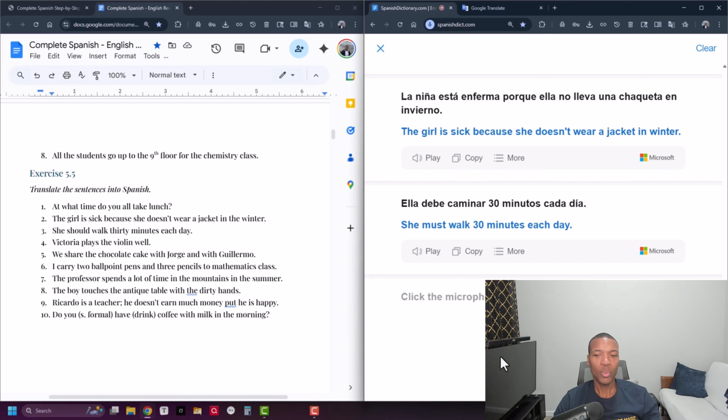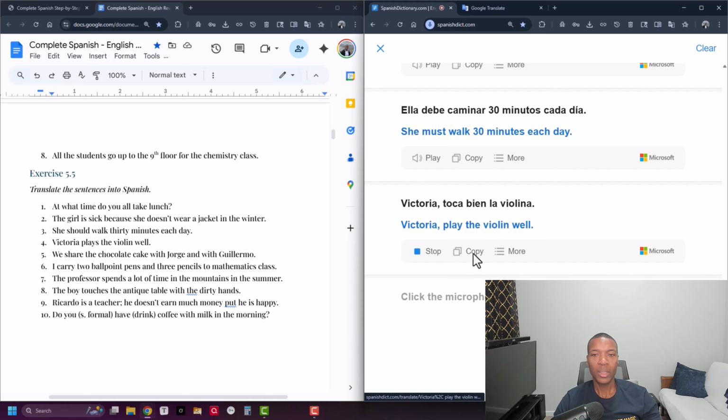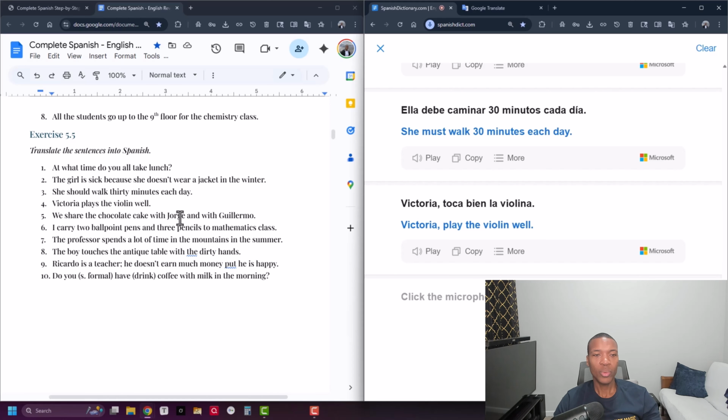Victoria plays the violin well. Victoria toca bien la violina. We shared a chocolate cake with George and with Guillermo. Compartimos la torta de chocolate con Jorge y con Guillermo.